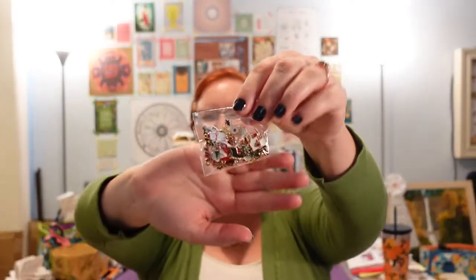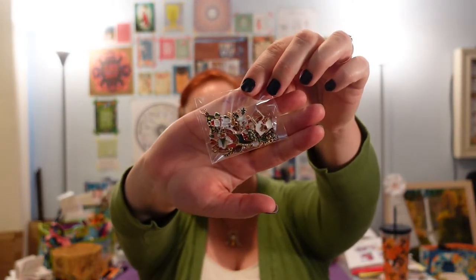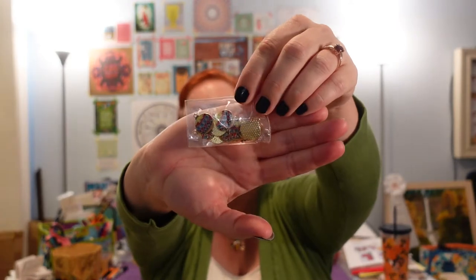So got a fun package this week from the UK. And it's all my new Christmas charms. So very excited about this. This is a little multi-pack. So we'll be stringing these along with the lobster clasps to make our progress keepers.